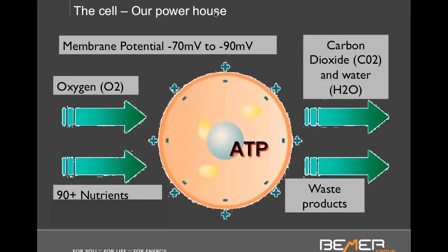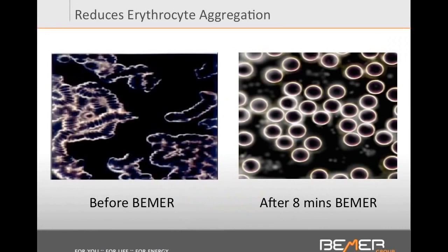So basically, when there's not enough ATP being produced, the cell shrivels up like a raisin or a prune. And the minute you get on the BEMER, you press that button, right away the mitochondria starts producing more ATP, and as a result, the cellular metabolism takes place right at that cellular level. So here are some before and after pictures. This is before using a BEMER session. You can see how the blood cells are all clumped together.